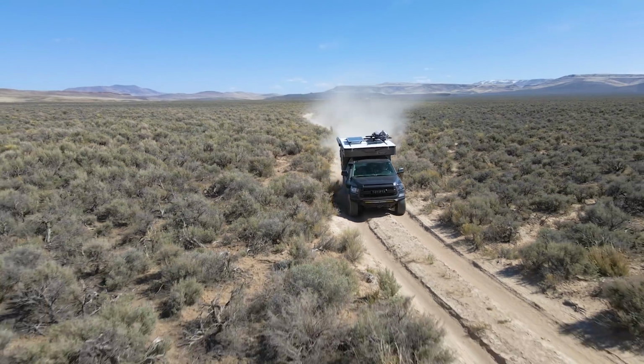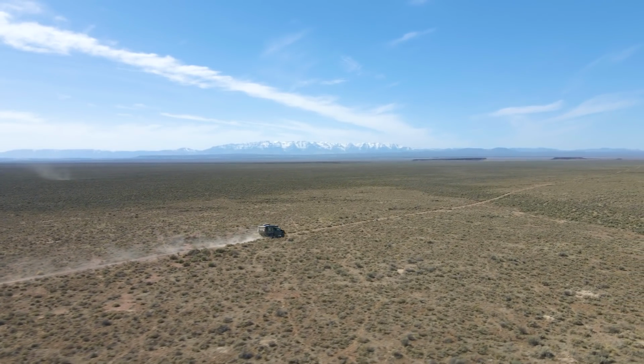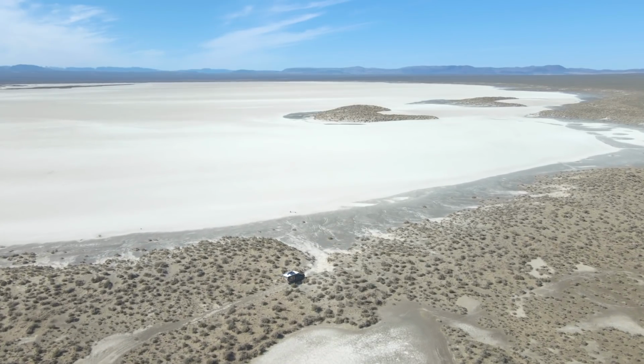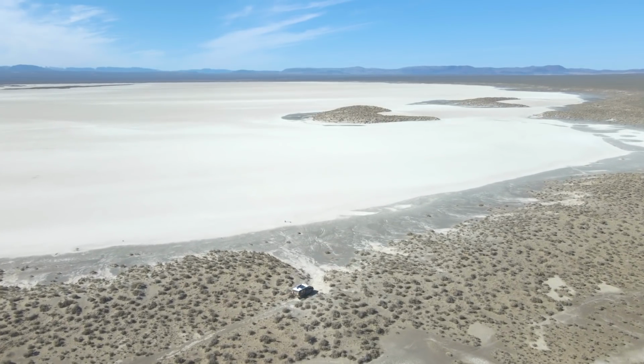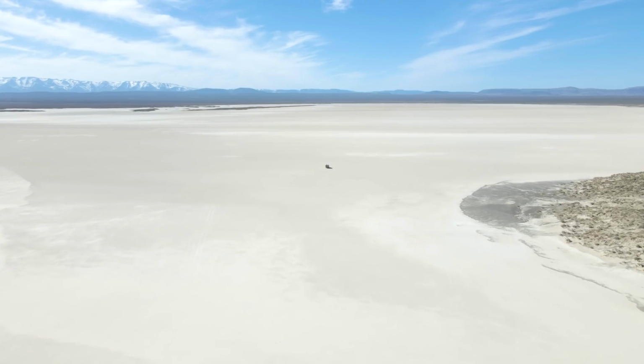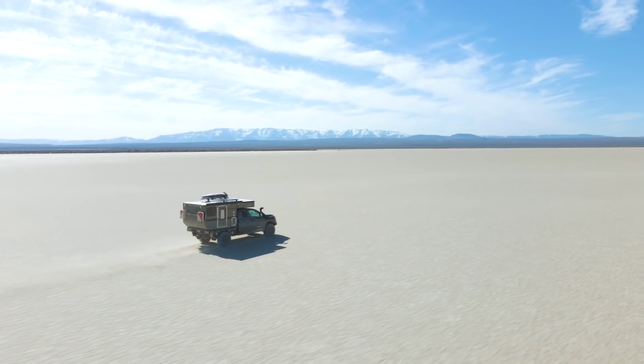Our next destination, Coyote Lake, was what we looked forward to for most of this drive. The Alvord Desert is often busy with cars zipping around in all directions, but out here, we had this magical landscape all to ourselves.